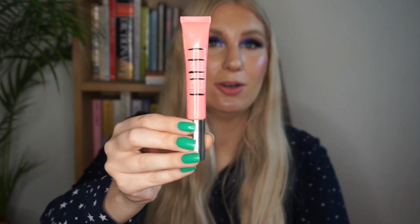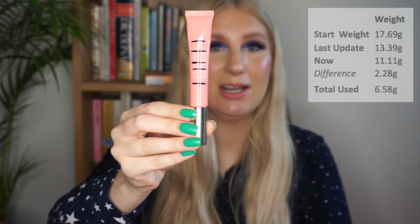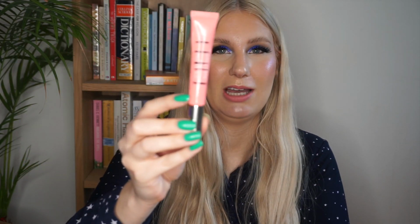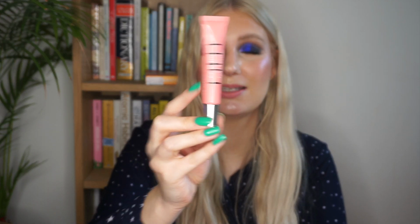I used up quite a lot, especially if you compare it to how I've done in the previous months, and I don't have very much left of this, which is very exciting. I don't know if this is going to be done by next update, because I do have quite a lot left if you compare again to my previous updates. But since I did so well in the past month, maybe I can push myself to use this up, but I can't guarantee anything. But it definitely will be done in the next 2 months.